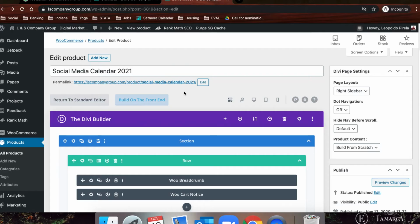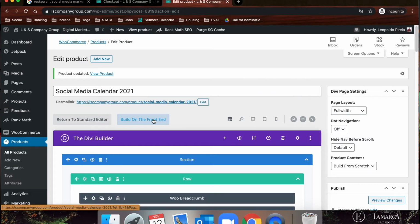So once you have clicked publish, another thing that we want to change here is where it says page layout. We want that to be full width because we want to be able to take the full width of the page or the screen, and not just the left side with a sidebar on the right. However, if you do want a sidebar on your product page, you can just go ahead and click on page layout and choose either right or left sidebar, and then we click to build on the front end so that we can actually see what this will look like when someone's seeing it on the browser as we build it.